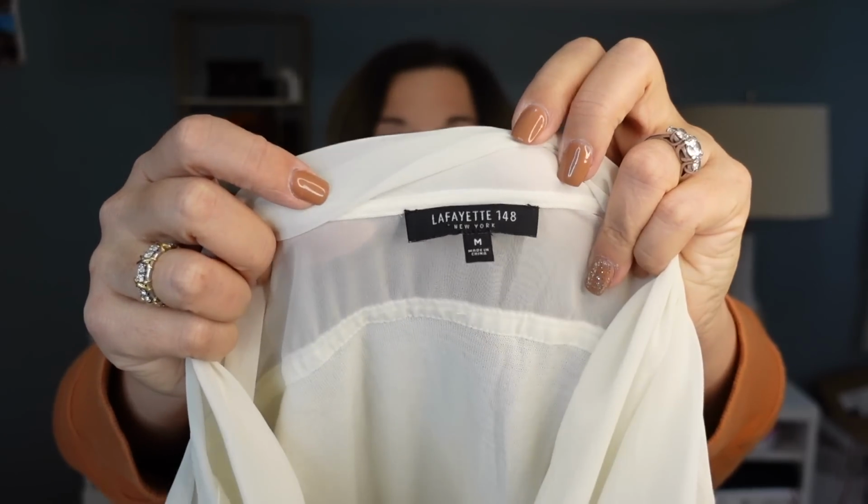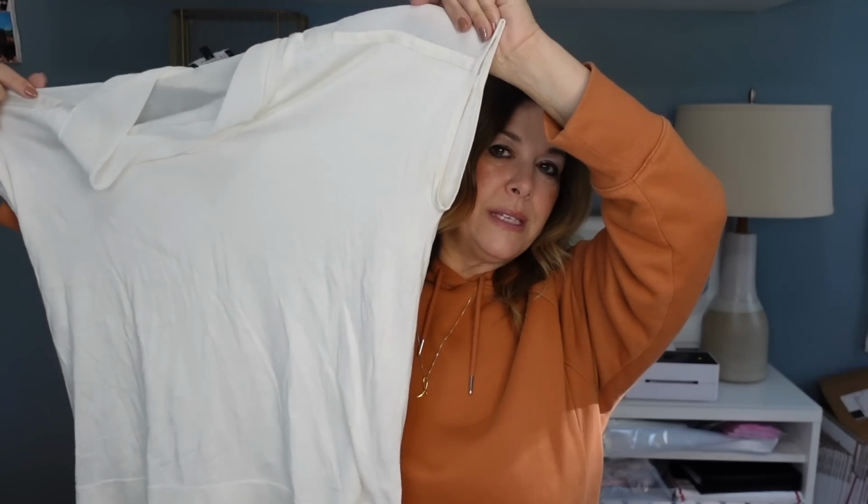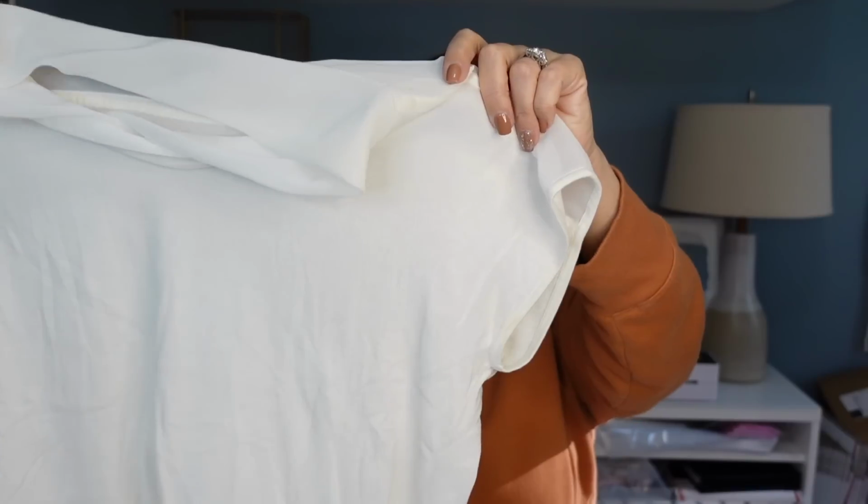I also got this Lafayette 148 top. I think I'm gonna send this to the Real, although this is really beautiful. It's just not a fun color to photograph. If I was keeping my thing something I'm excited to go home and list, I would not be excited to list this. But Lafayette 148 has historically done pretty well for me at the Real, and I really have a bunch of things I need to send their way.